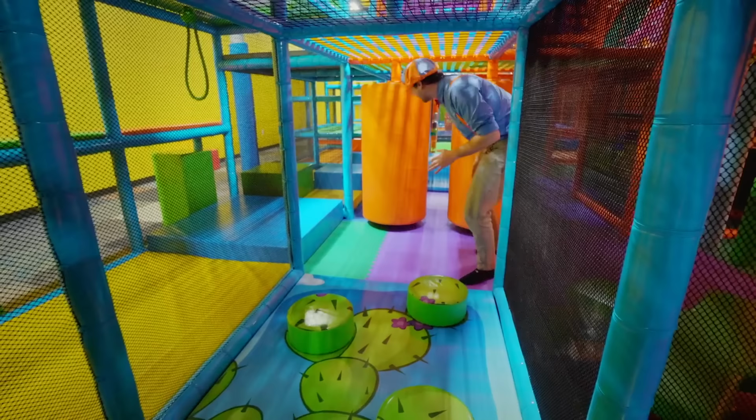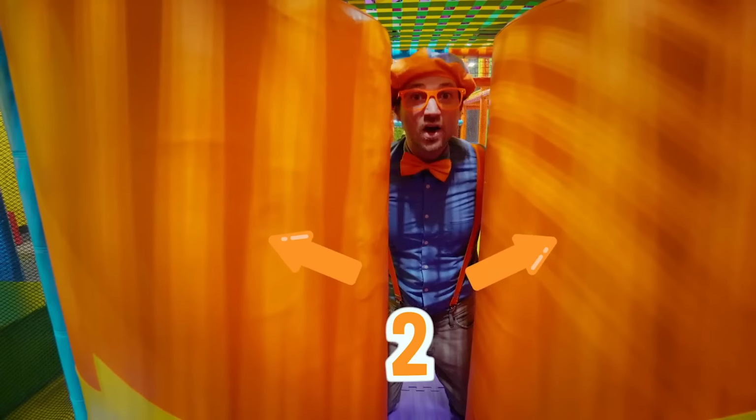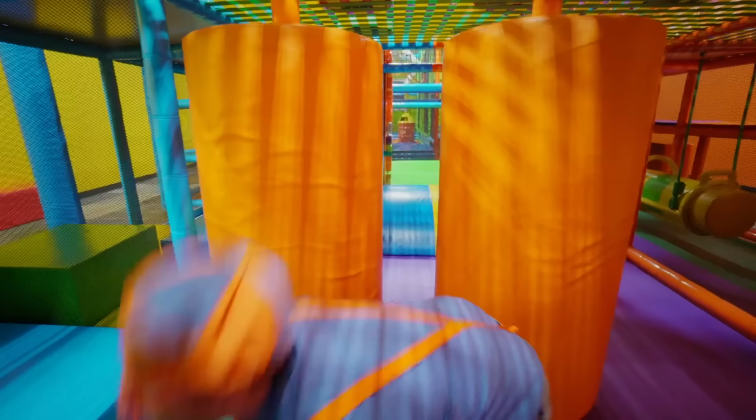Whoa, look at these. Oh, I can barely fit in them. I'm getting squished. Whoa. Wow. Yeah, these are two big orange cylinders. Oh, here I come. Oh, I did it. Okay, let's continue on.